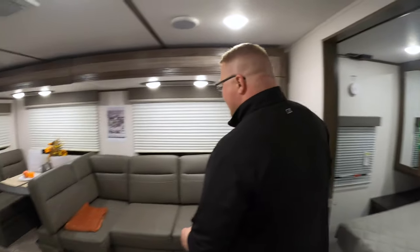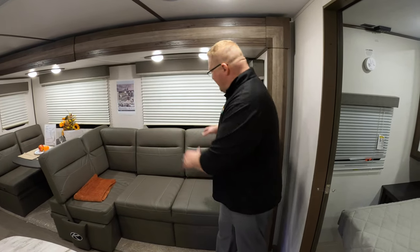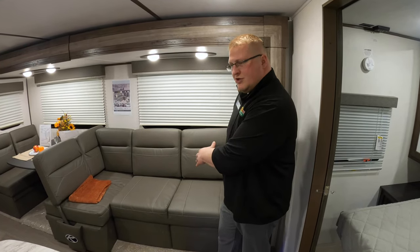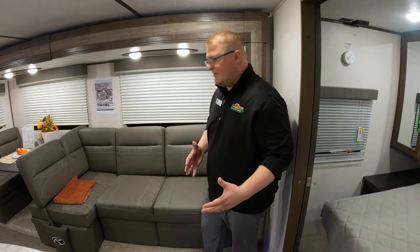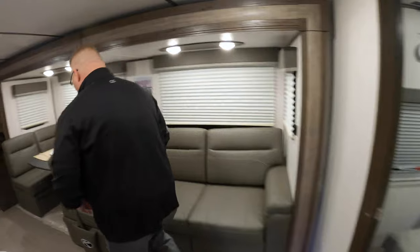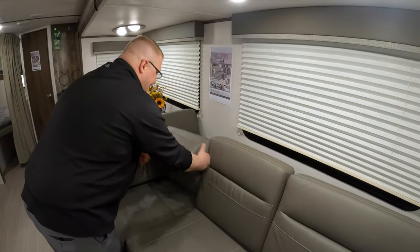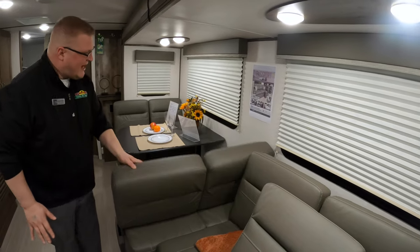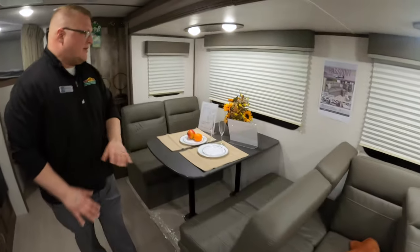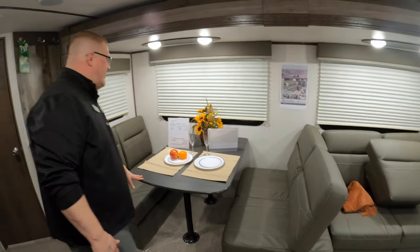Come around here, and if you look at this couch here, it is a three-seater couch. This section of the couch, the two cushions here, come out to make the full trifold sofa, so it makes into a big bed. But what's really cool about this, when you remove this cushion here, you pivot this back. Now you've got plenty of seating over here in your dinette as well. Of course, this will turn into a bed.